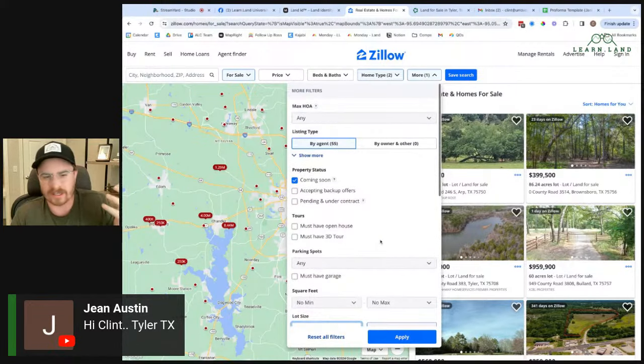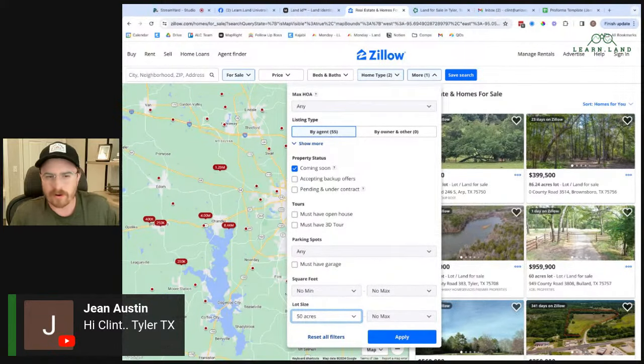And you'll see there's not a perfect rhyme or reason to how we're doing this. And there's some other cool things you can do. For example, you can go to Data Tree. You can pull all the on-market listings in an area.